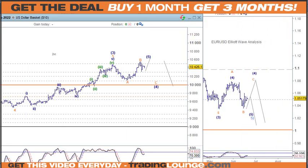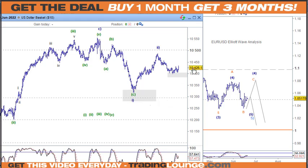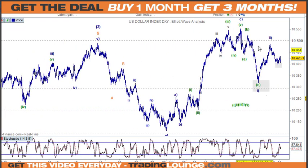I just haven't quite got it yet. So when we go to this market and have a look on the tick chart, let's go in here. It's a bit of a puzzle, I have to say. Let's just have a look at this first in the scheme of things.